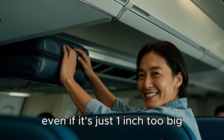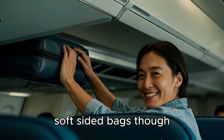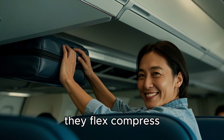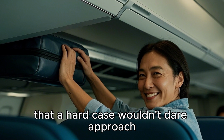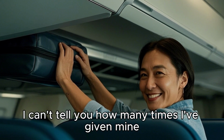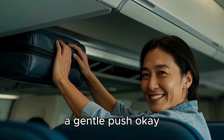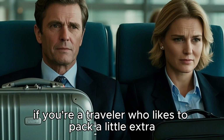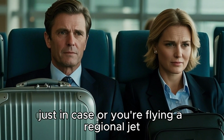If your hard case doesn't fit in the overhead bin, you're likely stuck checking it, even if it's just 1 inch too big. Soft-sided bags, though? That's a different story. These bags are your secret weapon when space gets tight. They flex, compress, and can slide into bins that a hard case wouldn't dare approach. I can't tell you how many times I've given mine a gentle push, sometimes a firm nudge, and made it fit just fine.